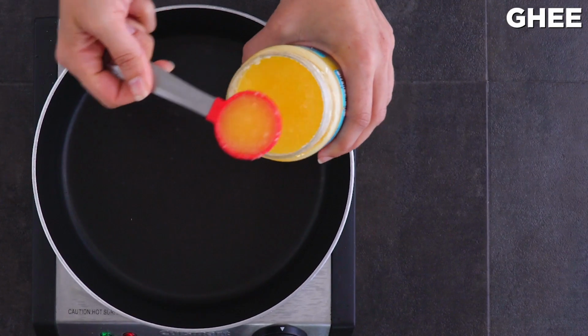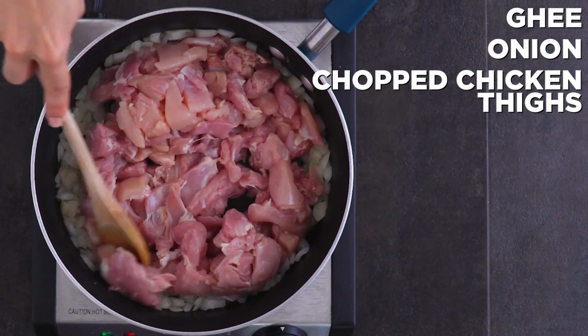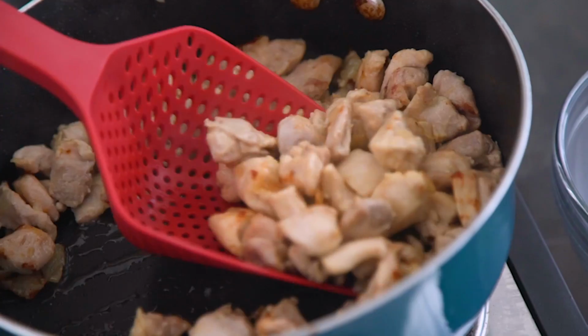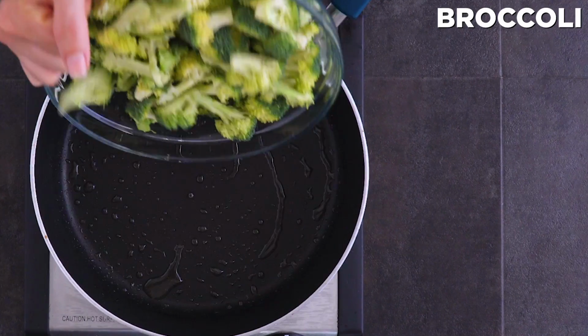variety. Separately, I heat some Thrive Market ghee on the stove, followed by onion. Once tender, add chopped chicken thighs. Cook completely, tossing as needed and allowing to brown. Remove the chicken and set aside. You can add a bit more fat if needed and then cook your broccoli.